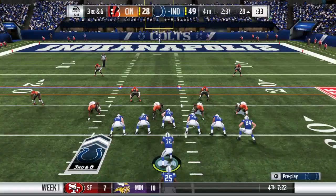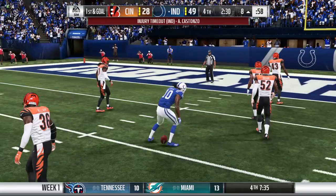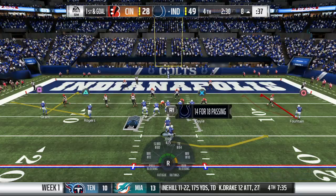A shotgun snap for Luck. Oh, he's got a man wide open, complete. And he's brought down, but not before reaching the 8-yard line. Three red zone trips, three touchdowns so far. They'll look for a fourth on second and goal.